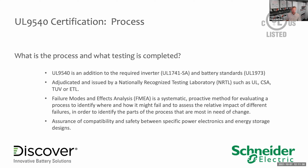So through this, they go through a detailed FMEA. And for those of you who haven't been in electronics manufacturing, that's a failure mode effect analysis process. And what they do basically there is they look at all the potential fail points and possible failures that could exist or coexist between power electronics and battery, assess them, stack rank them based on priority and potential for threat. And then basically you go through a raft of testing to see what happens.